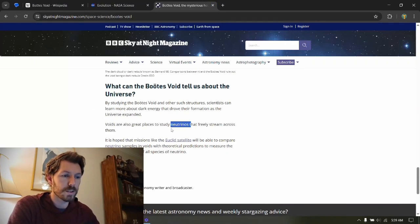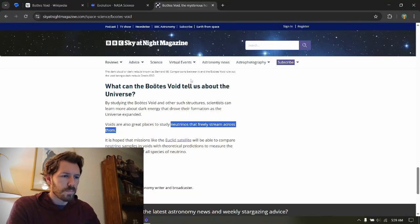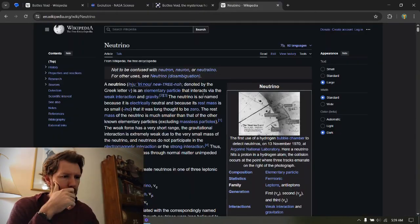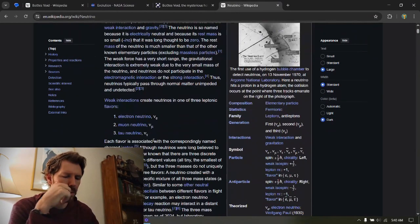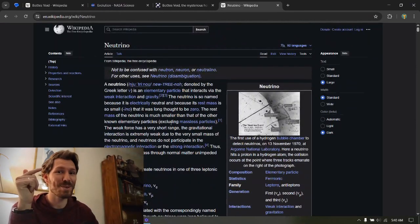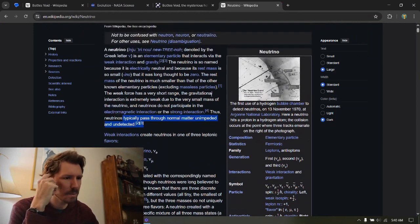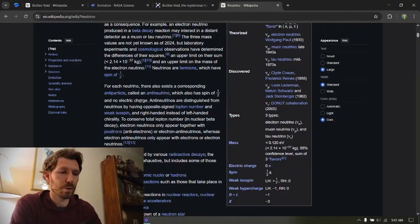Voids are great places to study neutrinos that freely stream across them. That's interesting. What are neutrinos? They sound cool. And why do we want to study them? They're massless particles? Wait, hold on, back up. I'm missing something. This is the kind of thing I'm interested in. Neutrinos typically pass through normal matter unimpeded and undetected. Are these on the atomic level? This might have just become a video about neutrinos.